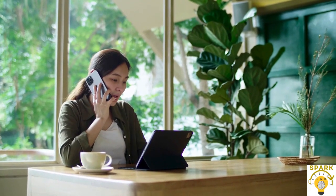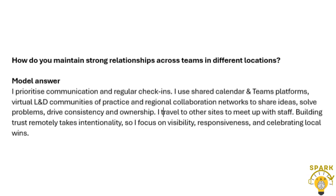How do you maintain strong relationships across teams in different locations? I prioritize communication, regular check-ins, and shared calendar and Teams platform conversations, virtual L&D communities, and regional collaboration networks to share ideas, solve problems, drive consistency and ownership. Also travel to other sites to meet up with staff and other stakeholders. Building trust remotely takes intentionality. So I focus on visibility, responsiveness, well-being, and celebrating local and all levels of wins.